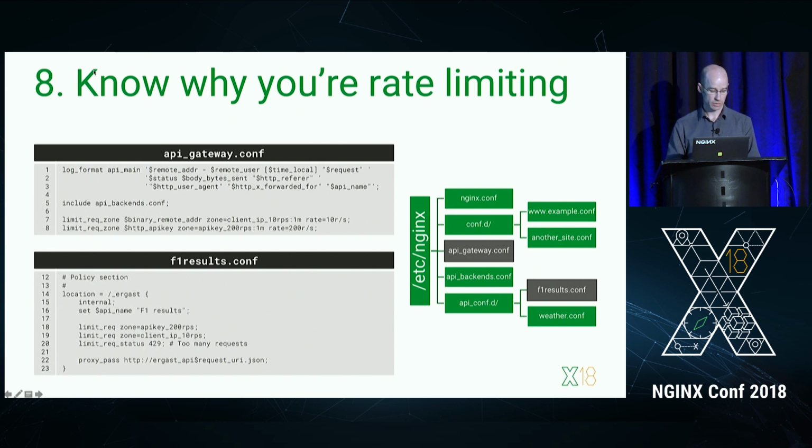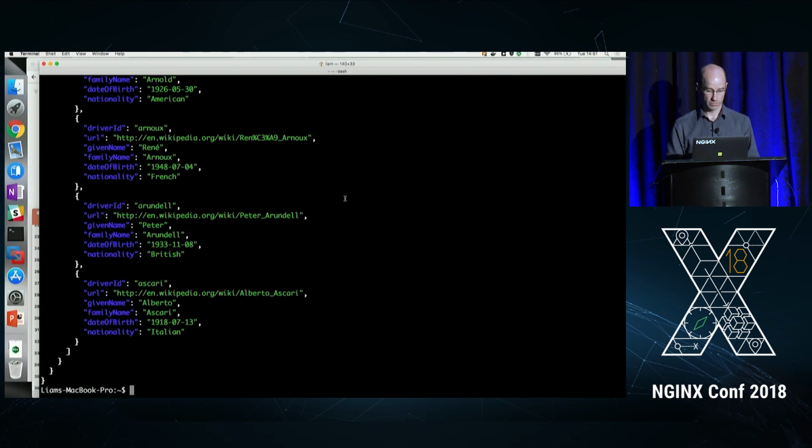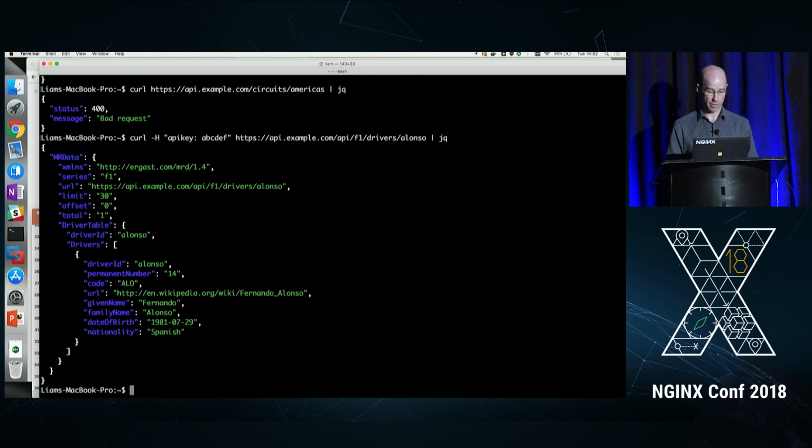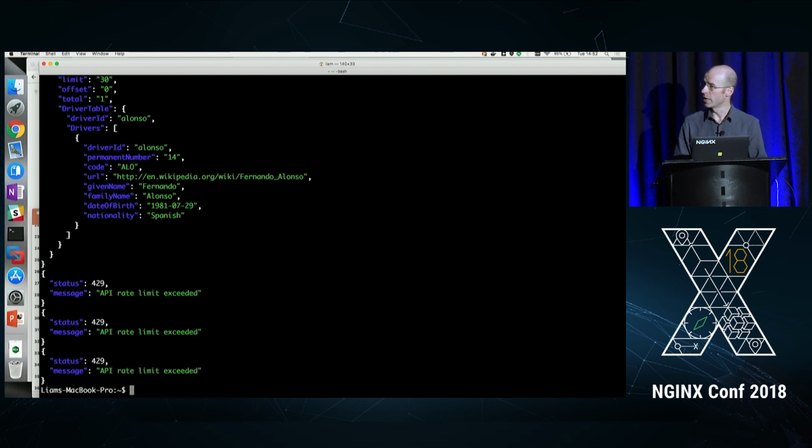And just because we can, let's see what that looks like. Actually, let's do something that's not authenticated. What shall we choose? Circuits. Boo. Actually, tell you what, why don't we look at Alonso? He's an A. There we go. And then let's do that a few times. Okay, we got a couple through, and then we hit a rate limit and exceeded.